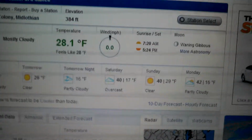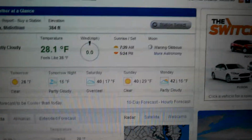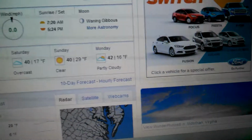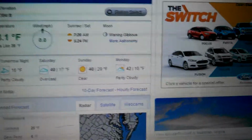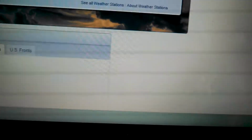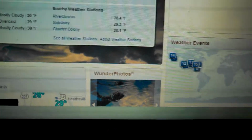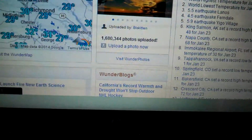Current temperature, as I mentioned earlier, is 28 degrees. We did have a cold front move through the region, although it didn't have any precipitation with it. It was a dry cold front, and it reinforced the cold air coming into the region. It's been gusting throughout the day, making wind chills feel like the teens, so it was pretty nasty. Today's high, we actually did hit 30 degrees, the first time we've hit that in a couple of days.